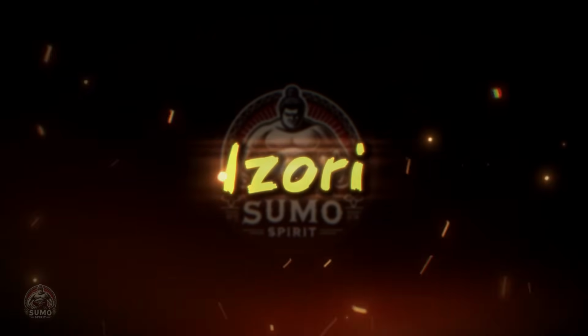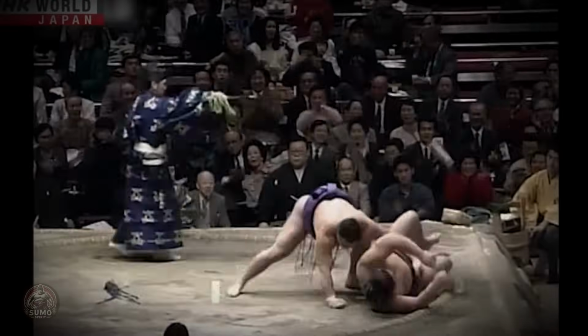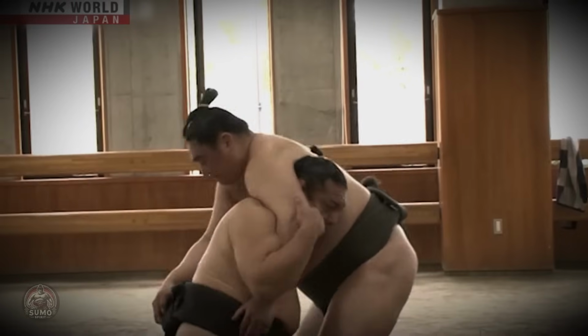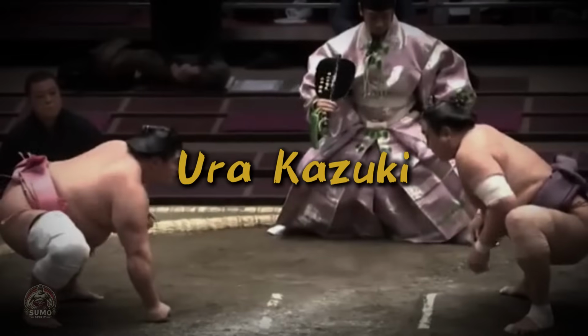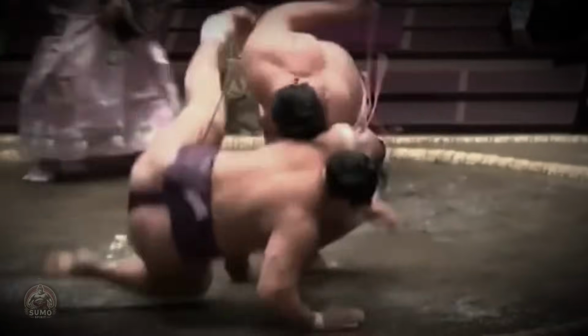Number 3. Izori. A backward projection performed by sliding under the opponent, the Izori involves the wrestler slipping beneath their opponent, grabbing their legs or mawashi and throwing them backward. Ura used it against Kyokushuho on day 5 of the Kyushu Basho 2020.